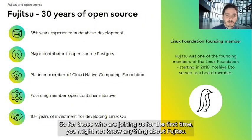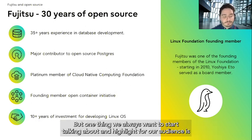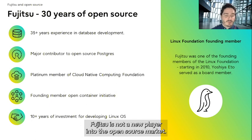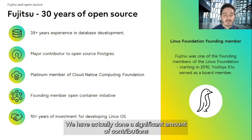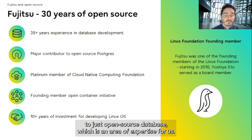So for those who are joining us for the first time, you might not know anything about Fujitsu. I know some of our colleagues in the market have heard us talking about our contributions around Postgres, but one thing we always want to start talking about and highlight for our audience is Fujitsu is not a new player in the open source market, right? We have actually done a significant amount of contributions around open source in general, and that is not limited to just open source database, which is an area of expertise for us.